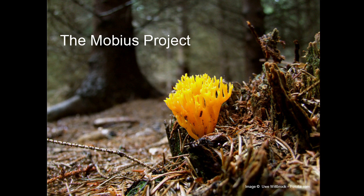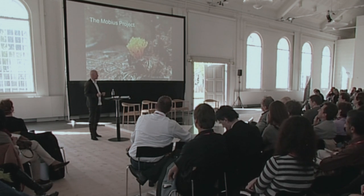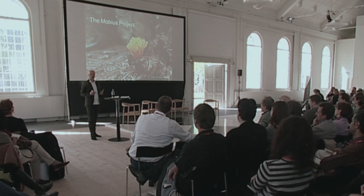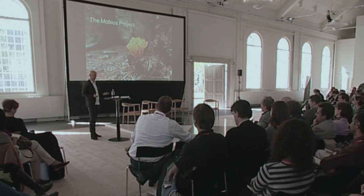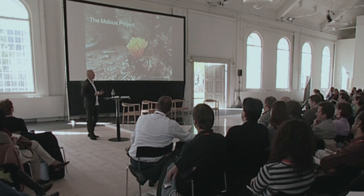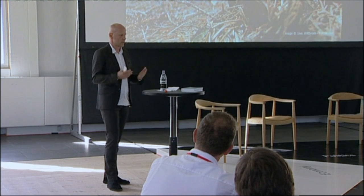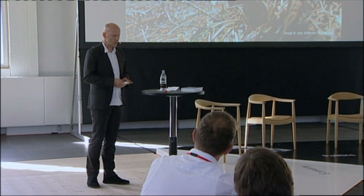Okay, now moving on to the Mobius project. This is a project that explores ideas of moving from a linear, wasteful, polluting way of using resources to a closed-loop model. And we've been talking about daylight in existing buildings, and certainly the radical refurbishment of existing buildings is an important part of the transformation we need, but we also need sustainable infrastructure in our buildings. So what I'm going to show is partly about that.